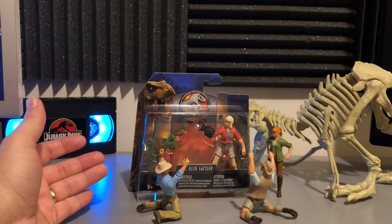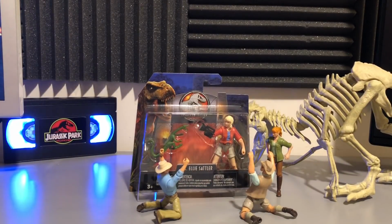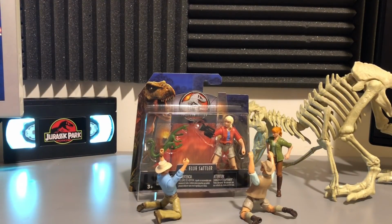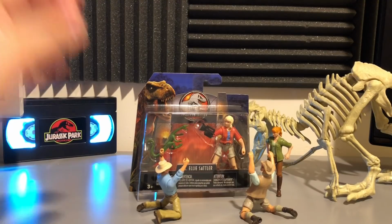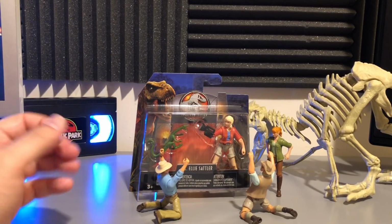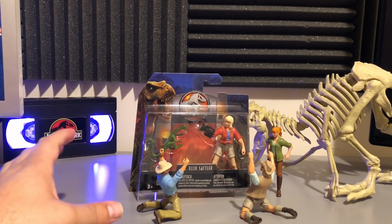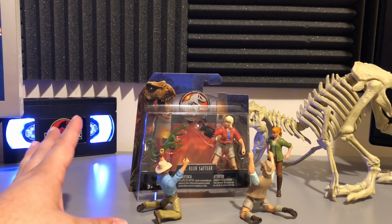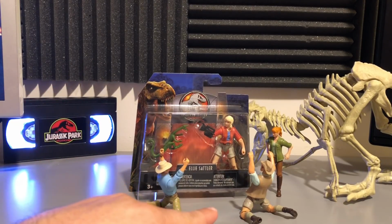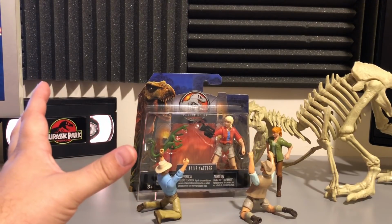It came out early on with the likes of Dr. Grant here and Muldoon, and not even Claire has been as elusive as Dr. Ellie Sattler. Loads and loads of Grants and Muldoons have been on the shelves. Walmart really hasn't had a whole lot going on in my area, but at every Target I've been to, every peg is full with these two characters. And she has never been spotted in the wild in my area before.